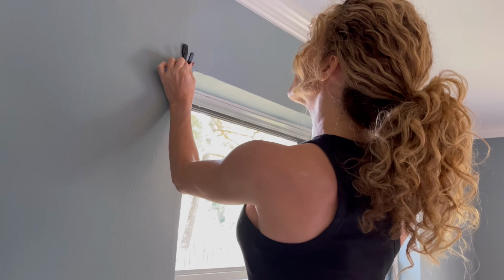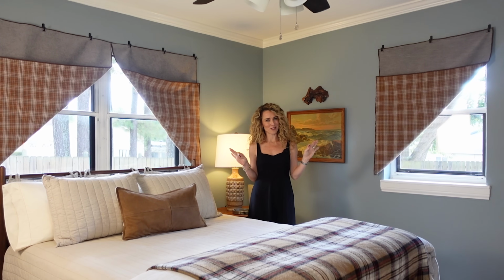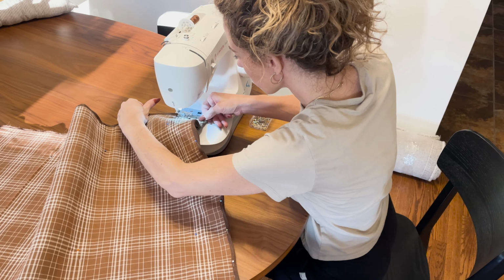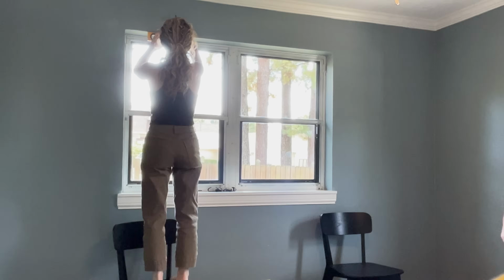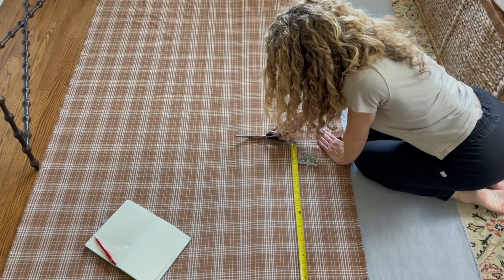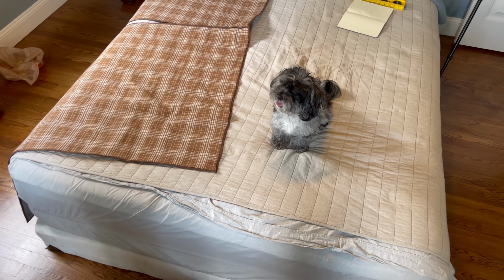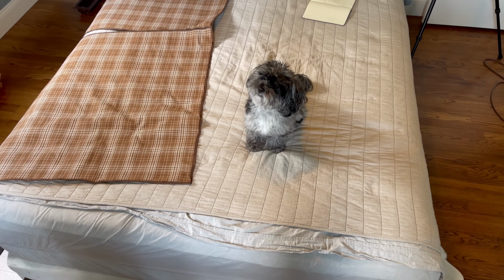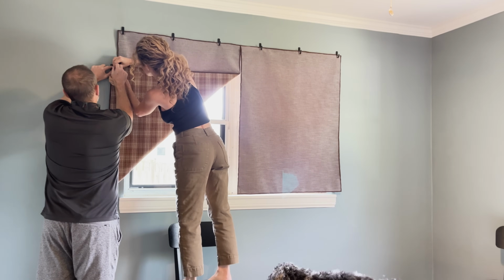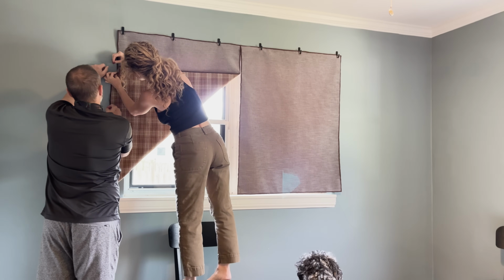Now, next up on the makeover agenda was to address the less than charming window treatments that came with the house. So I decided to pull out my sewing machine and get to work. There were a few boxes that the new window treatments needed to tick. 1, they had to add some color and pattern to the space. 2, they needed to be super affordable, like hint, hint, under $40. And 3, they needed to block out the sunlight early in the morning because, as we all know, college kids love to sleep in at any chance they get.